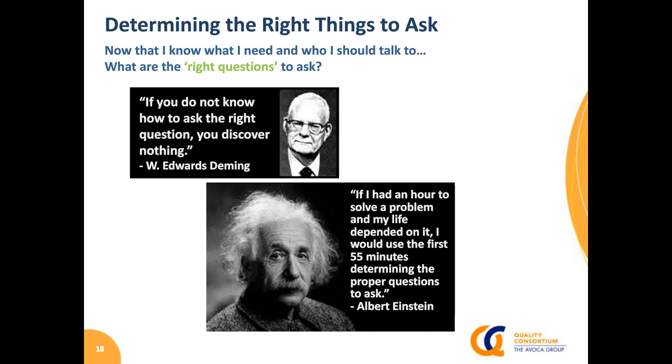The other one from Deming, you know, knowing how to ask the right question, is a different element of it. You can know the right questions to ask, but then how do we go out and do that? We'll step through that. We're going to touch that one a little bit more in this section on tools, but I wanted to put that in context with knowing the right questions and knowing how to ask them.